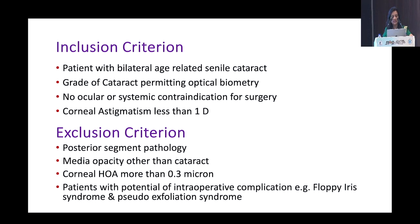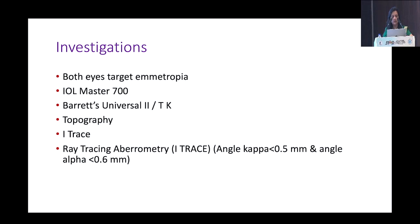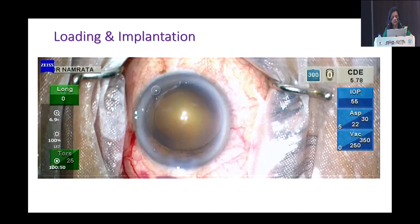The exclusion criteria were posterior segment pathology, media opacity other than cataract, corneal higher order aberrations more than 0.3, and patients with potential for intraoperative complications such as floppy iris syndrome and pseudoexfoliation syndrome, etc. The target was that both eyes had to achieve emmetropia, and the IOL Master Barrett Universal II formula was followed, and we also did eye trace, aberrometry and topography for these patients.